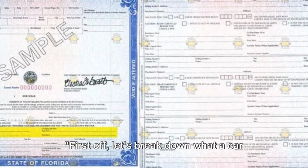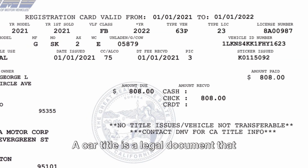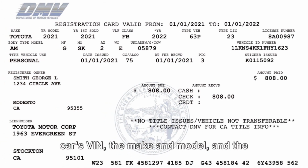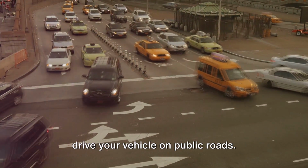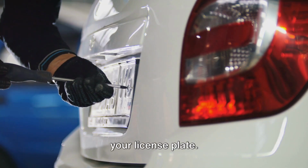First off, let's break down what a car title and registration are. A car title is a legal document that proves you own the vehicle. It contains vital information like the car's VIN, the make and model, and the name and address of the owner. On the other hand, a car registration is a document that permits you to legally drive your vehicle on public roads. It's renewed annually and is linked to your license plate.